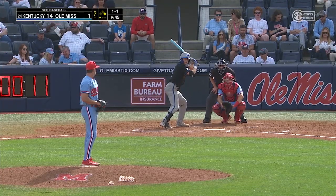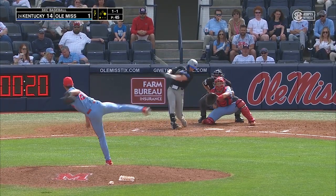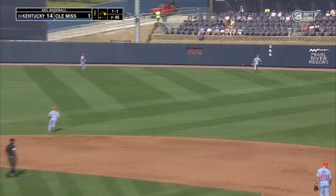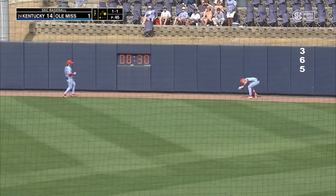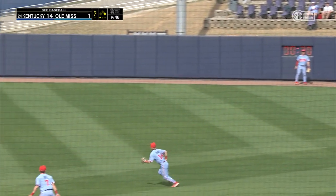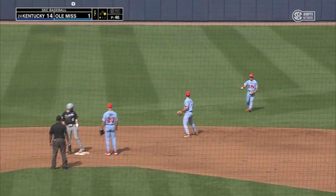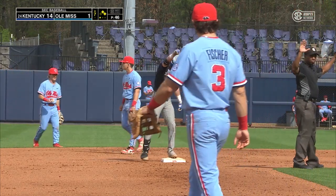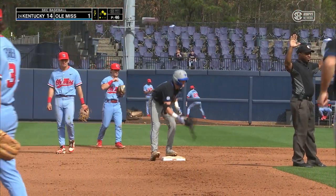The next 3 weekends for Ole Miss at Arkansas. This ball lifted out to right field, and that's going to get past Trayson Hughes and go all the way to the wall. That's a double for Petrie. Grant Smith going to come around, or excuse me, Waldschmidt going to come around to score, and it's now 15-1.